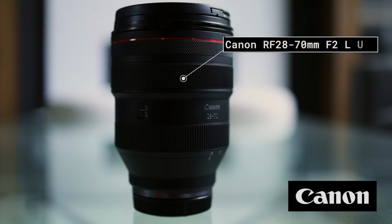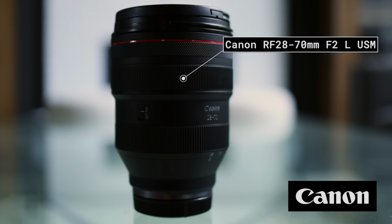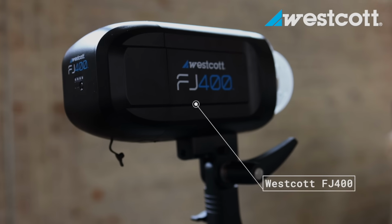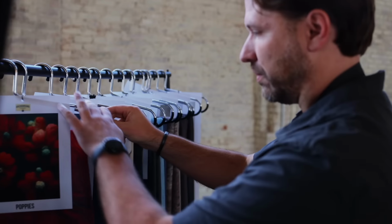All right, Chris, what are we doing for glass? 2870. 2870, perfect. Lighting, are we doing anything with gels or anything like that? What's your thought? No, nothing fancy with gels. What are we gonna do for a light source? I want to make sure I'm lighting the whole body, so I think I'm going to go with the box. 3x4? Yep. Okay, we'll put this on a FJ400 and just single light source. Let's do this, and then I'll use one of the strip boxes as fill.